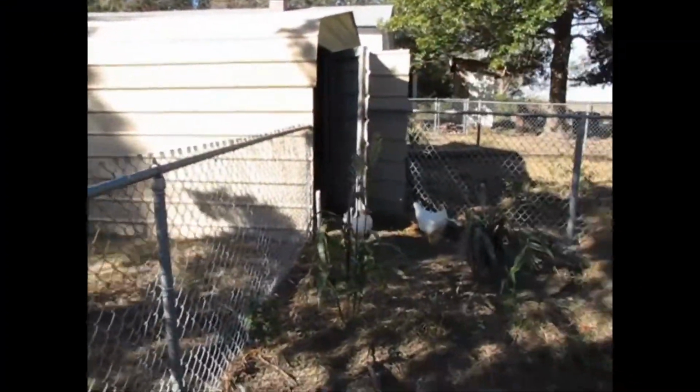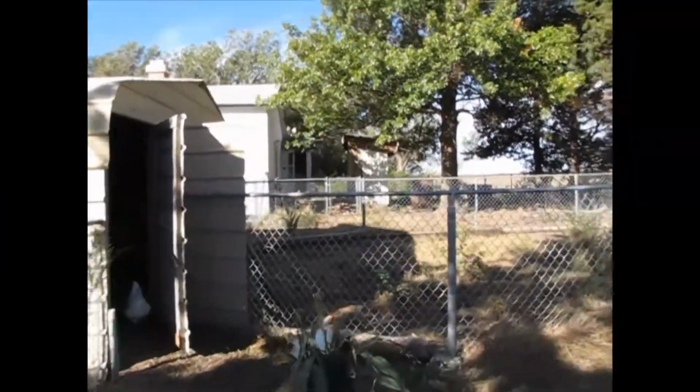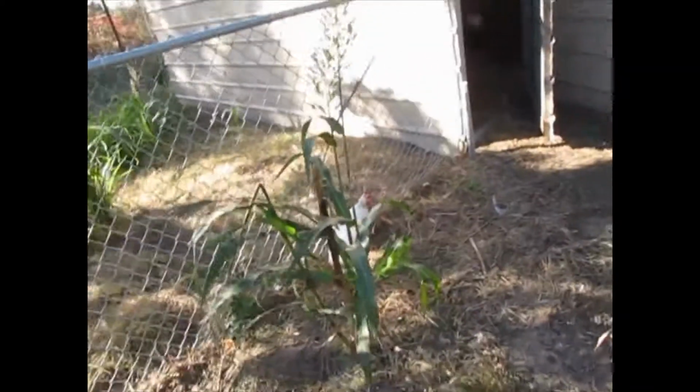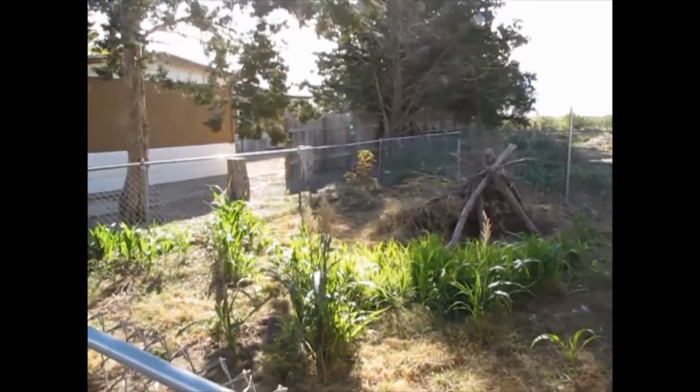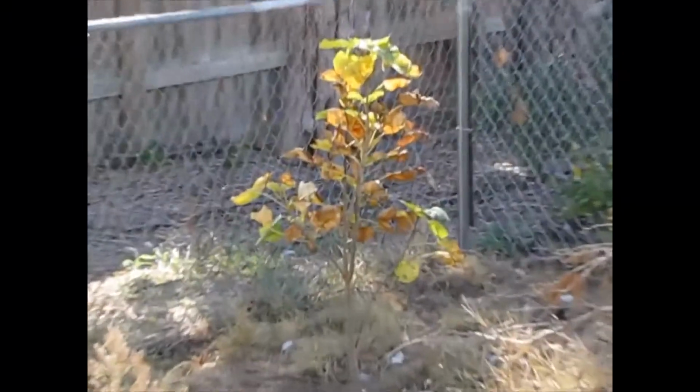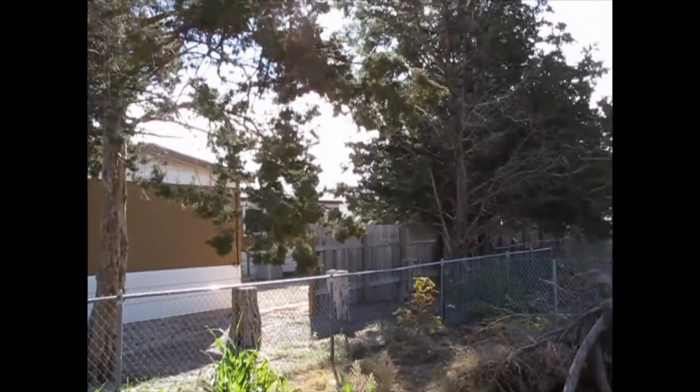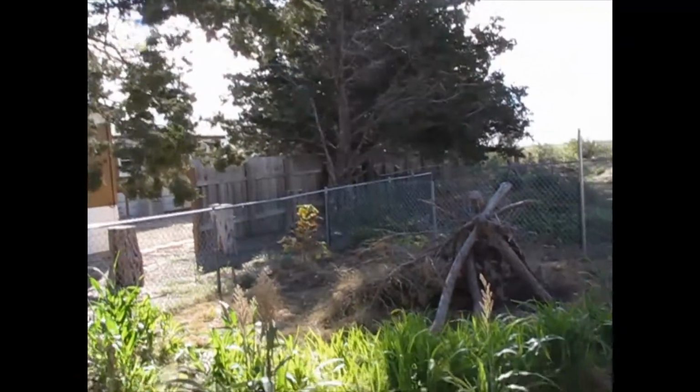Here they come again. There's a hen going in through molting right there, as a bunch of them were. Over here there's a catalpa tree I transplanted. That'll eventually come up here in between these. There's some sun, huh? In between these pine trees, or cedar trees.